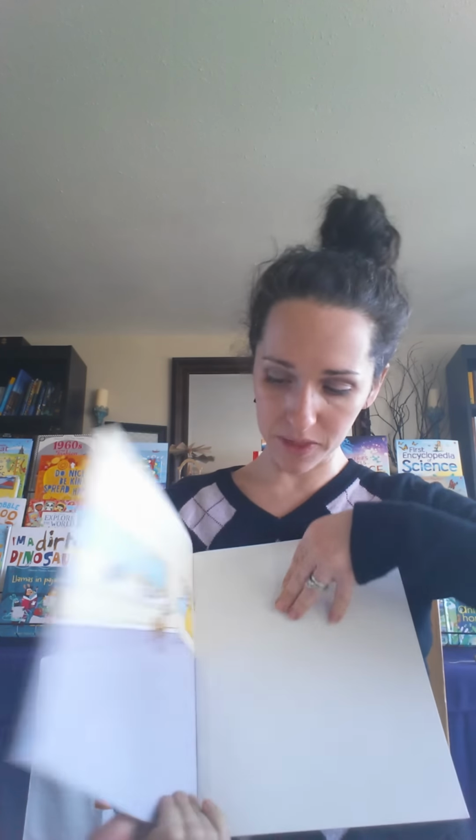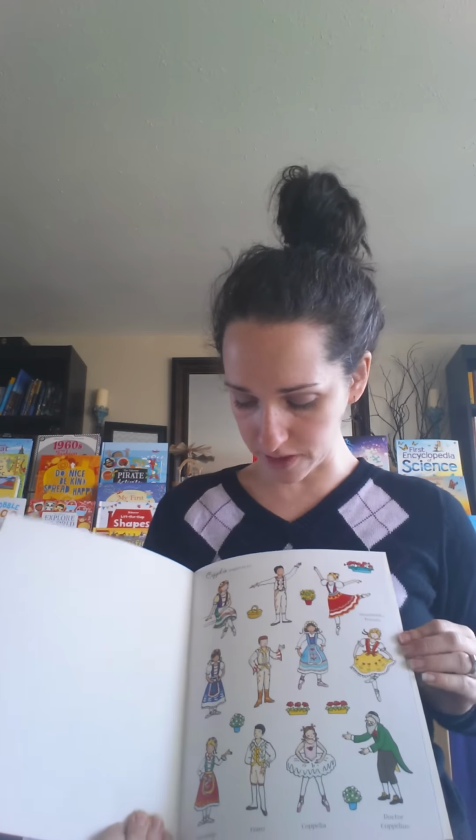So we also came out with a sticker book ballet. I love this one because it has Cinderella and it has Nutcracker in it, and it just shows different ballet costumes. So that one's a really fun one as well.